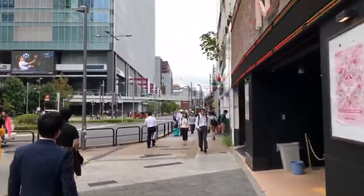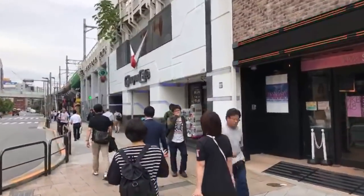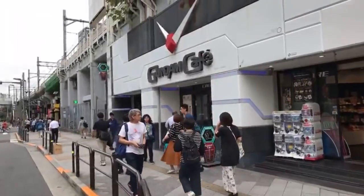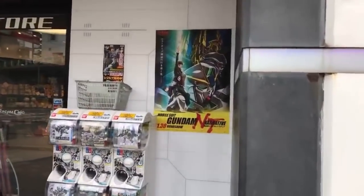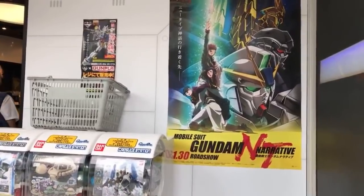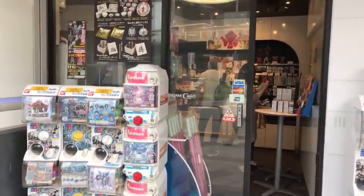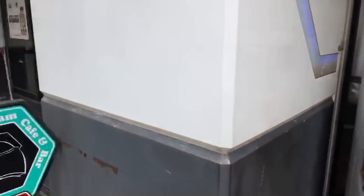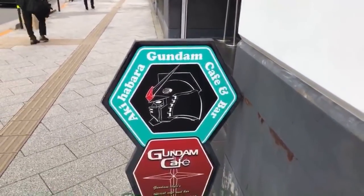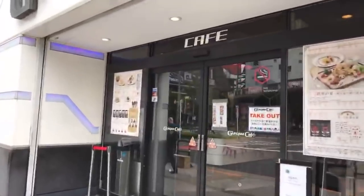For those who like Gundam, I say it like that because I've been corrected many times on how to pronounce it. I really don't know. This is the Gundam Cafe. And yes, they have one in Akihabara and they have one in Odaiba as well. Mobile Suit Gundam is actually a really cool anime. They put a lot of work into the effects. There's a good shop, so if you want to buy merchandise from here, you can. They also have some Gachapon outside, so you can get some Gundam stuff. And there's the logo for the Akihabara Gundam Cafe and Bar. I think the one in Odaiba is a little bit better. I don't know.